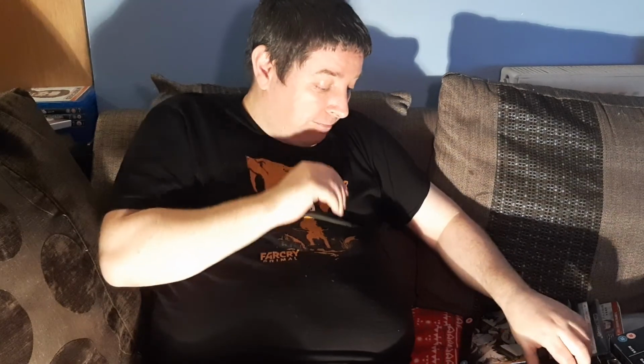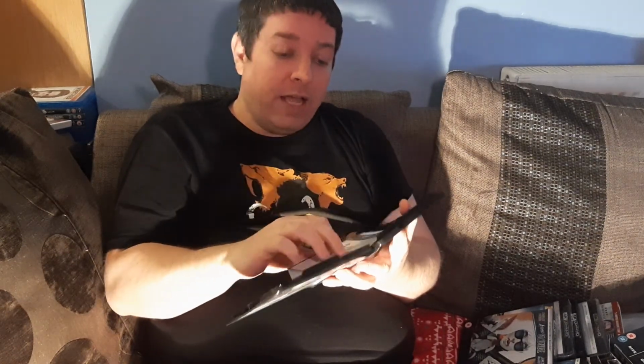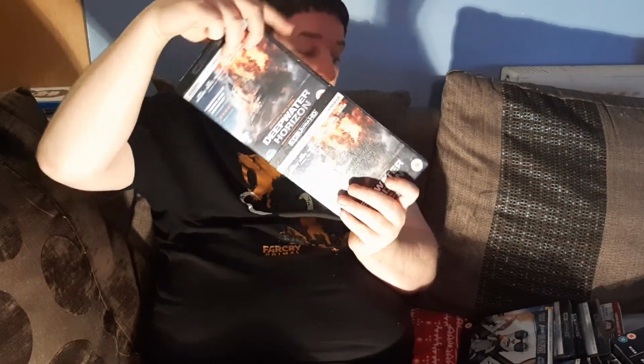What else have we got? Oh yeah, the other week there I picked up Deepwater Horizon. I think I picked that up off eBay for £6 or £7. And it came with the Blu-ray and the digital code. I tried to use the digital code, but it didn't work. It says expires on the 31st of the 12th, 2020, and it just didn't work anymore. So there you go. Okay, we've got some nice disc art in these ones, so that's pretty good. And it came with a slip, so that's great.